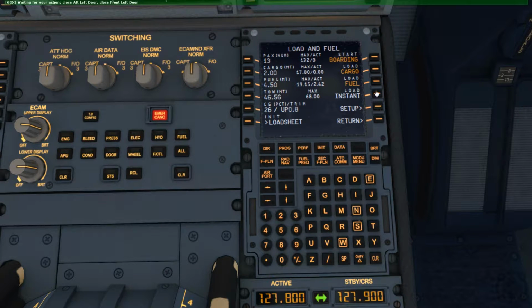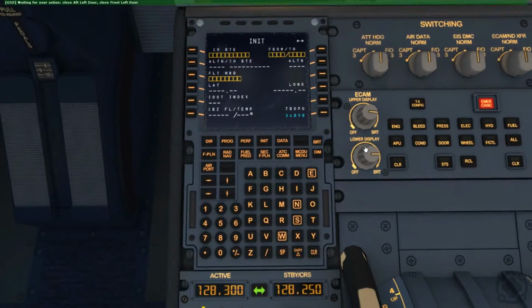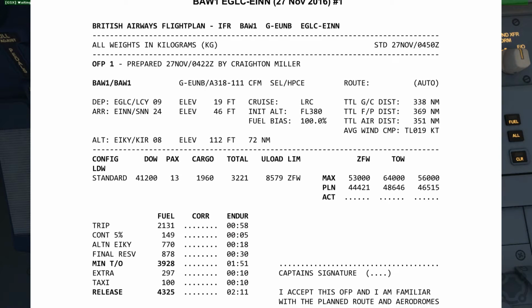So I'm going to go ahead and load our fuel and cargo like so. Whoops, I didn't mean to do that. All right, gotta do this again. So 13, I think 2 tons of cargo and 4.5 tons of fuel, like so. Instant load. Boom. All right, coming over here. So we are going today from EGLC to EINN, which is Shannon, Ireland. I don't want to do that route.